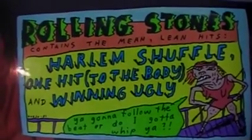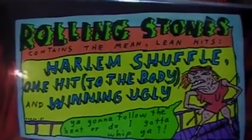In 1986, we saw the Stones' next album, Dirty Work, which came with a red cellophane wrapper. This is my sealed copy, and it has the sticker with some of the songs: Harlem Shuffle, One Hit to the Body, and Winning Ugly. When it's not sealed, it's blue.